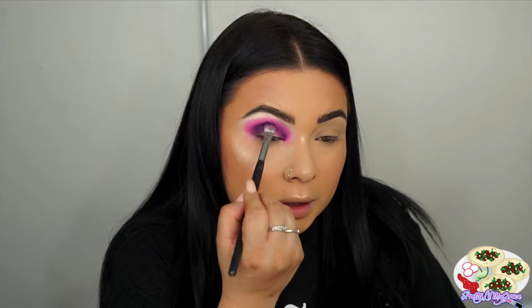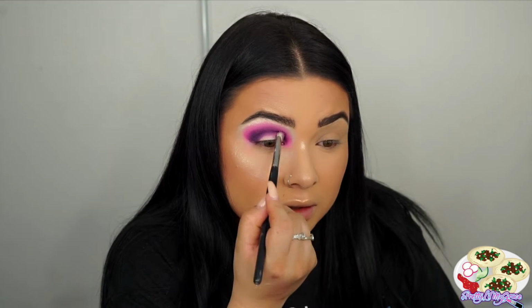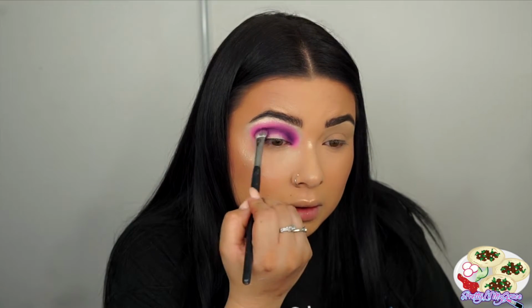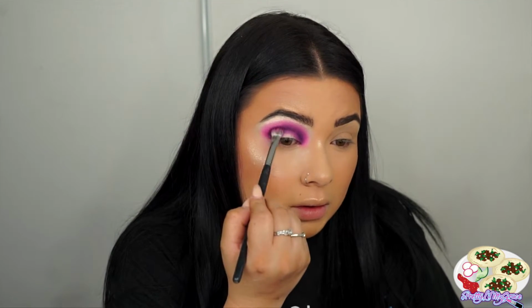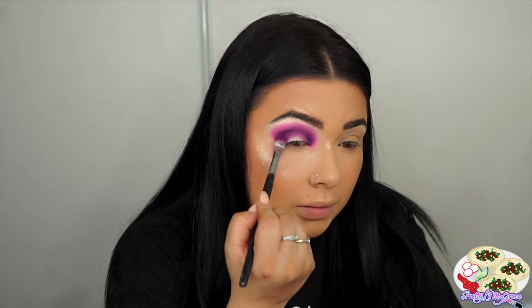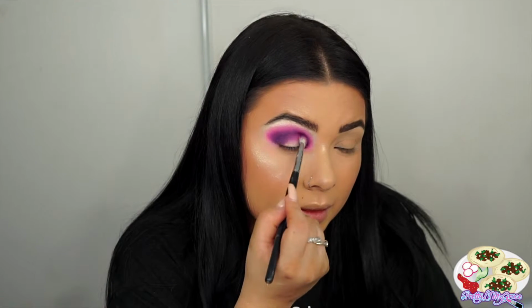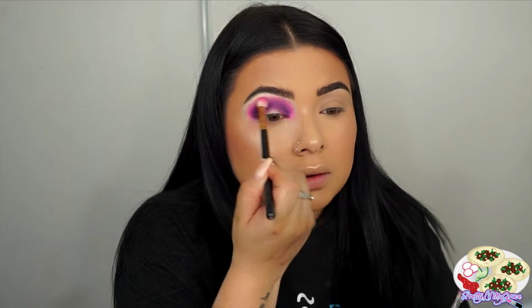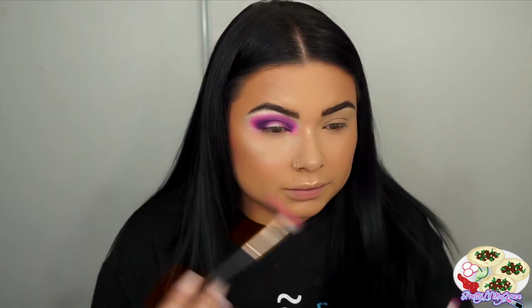Going back again with that purple and reapplying the color just to make sure that it is as dark as I want it. I think I'm good with that. Just gonna blend this right here. All right. It's okay if it looks dirty, harsh. We're gonna go ahead and fix that.